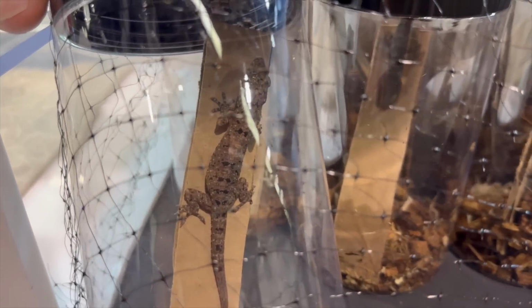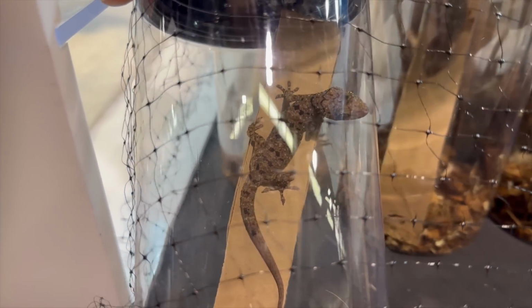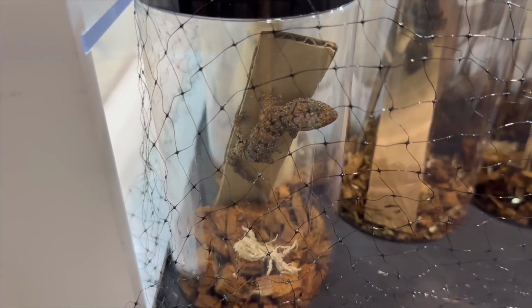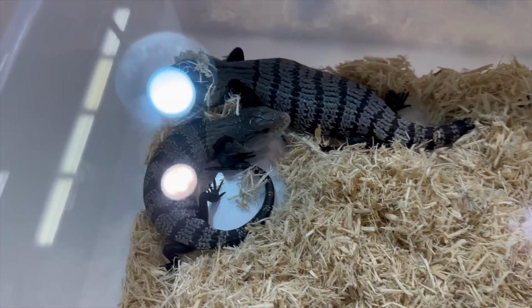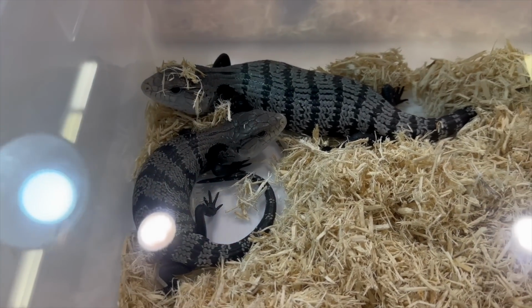Moving over here, we have Gecko monarchus. These are established pairs that we imported from Malaysia. We've had them for a while. Kind of a rare gecko. They're not expensive, but I know the gecko freaks will probably really enjoy it. And out on the tabletop displays, we have silver exanthic Halmahera blue-tongue skinks that you may have seen from our unboxing video.